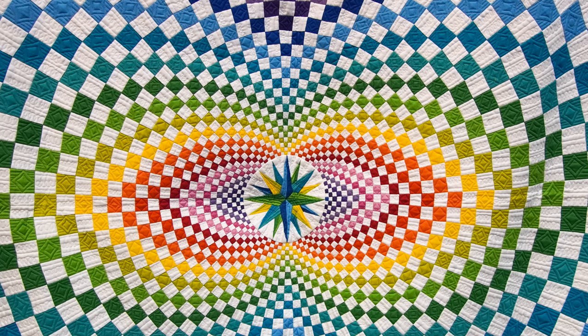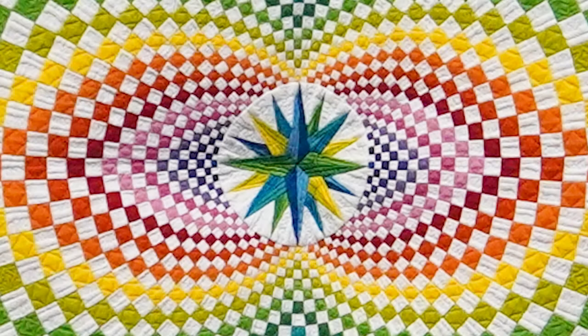And I just thought this quilt had such a wonderful visual effect to it. I couldn't help but take pictures of very close-up views of it so that you could see the detail in the quilting and the detail in the piecing. This one was one of the ones that I thought was absolutely gorgeous.